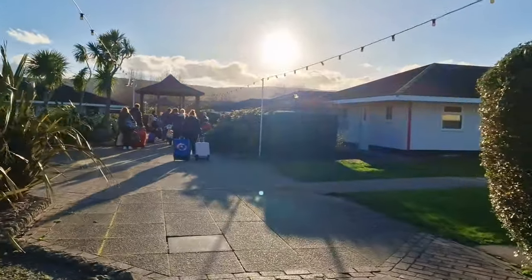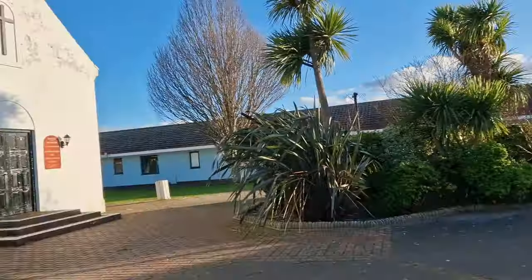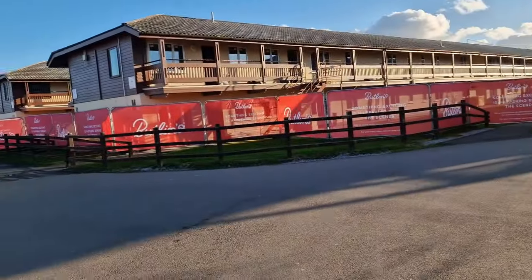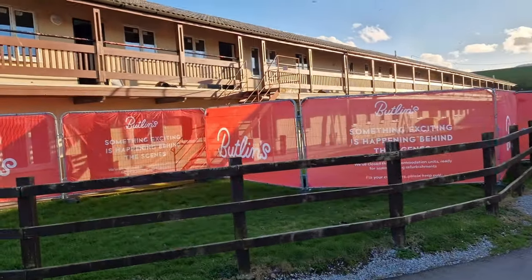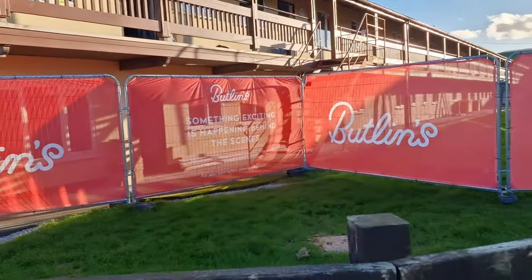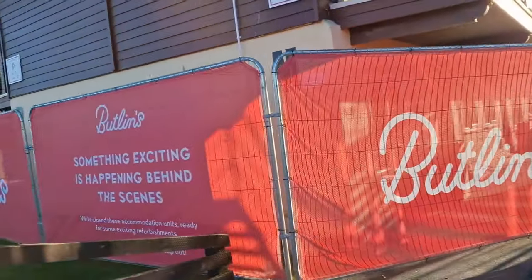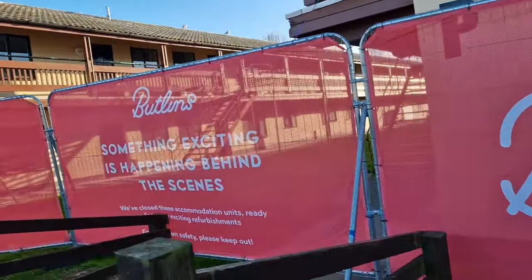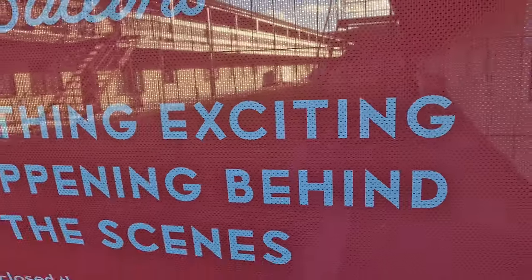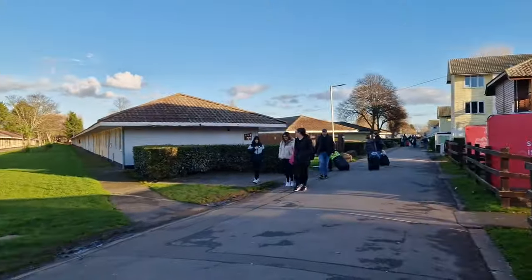We had early check-in, so we checked in at 1 o'clock, but these are all arriving now because 4 o'clock is the proper arrival time. And it's like madness here. We think these apartments are being improved. Something exciting is happening behind the scenes. Row after row of chalets.